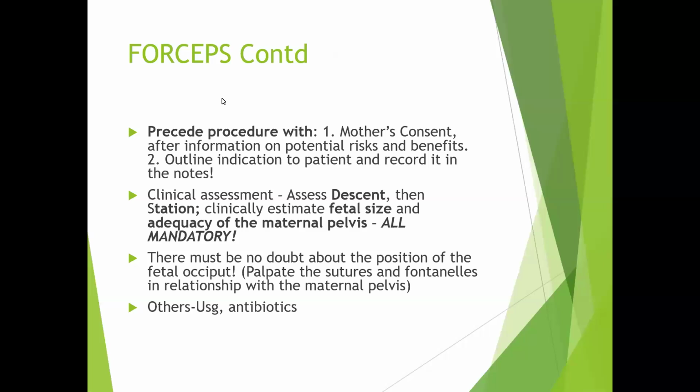I think I already mentioned some of these things, the fact that you need consent for the procedure and all that. You need to clinically assess the woman, very important, by doing a vaginal examination, pelvimetry, actually, because sometimes the woman might even be having a CPD, and then you don't want to go ahead and deliver her because you know that you will not achieve any success. So you need to really assess the pelvis to check the size of the pelvis, the fetal head, and also the descent. The descent is done abdominally, and then the station is done vaginally. It's very mandatory so that you have a good outcome.